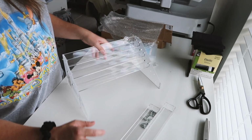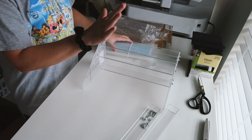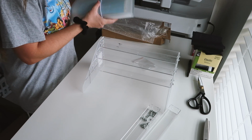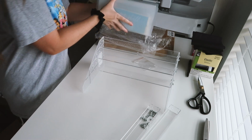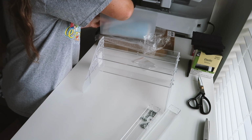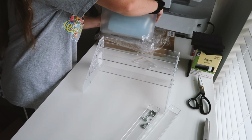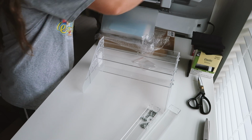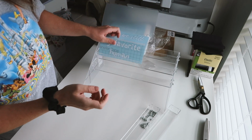Okay, I'm not gonna put it all together, because I just want to test it out real quick. But so that's what it's looking like. So let me take some of my stickers out. So I could be like, bop.